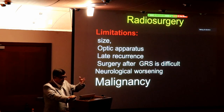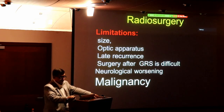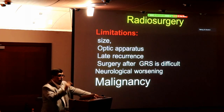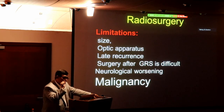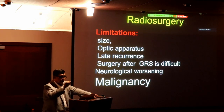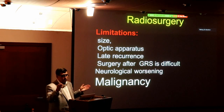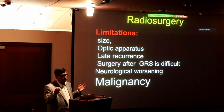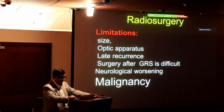High dose of radiation, and the whole dose given in one session: 15 grays or 20 grays in one session. So it's a high dose of radiation given to a small volume of tumor, which is critically, deeply situated, that you cannot operate upon. Look at this roadmap that Lars Leksell gave us: small tumors that you cannot operate and are away from the optic apparatus.